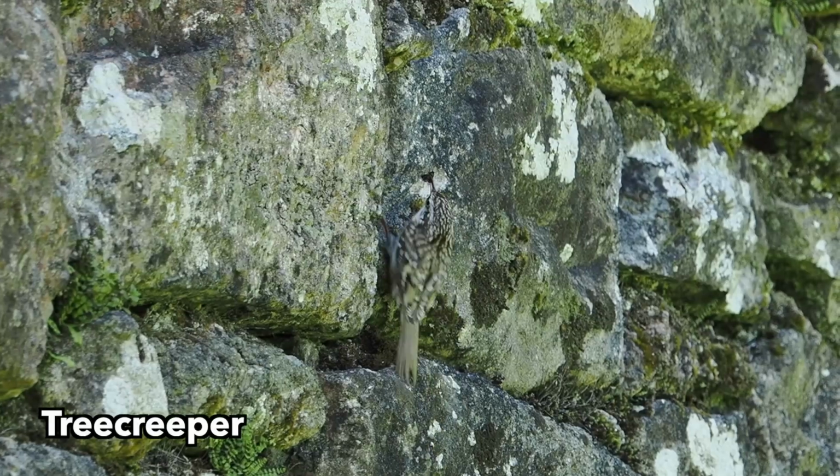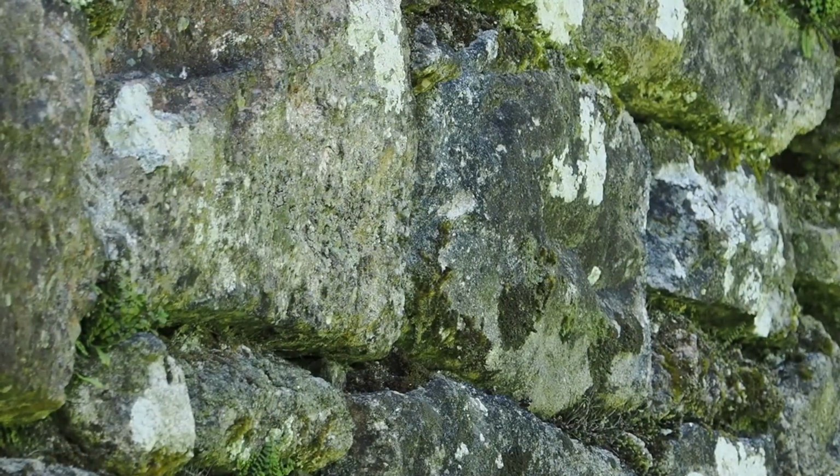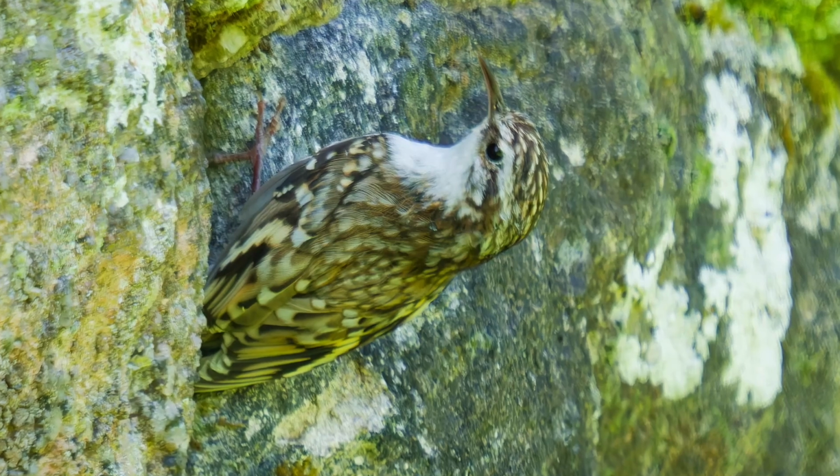While we were looking at the spotted flycatcher, I saw something out of the corner of my eye, and I shouted, "Tree creeper," even though it was going into a wall, and then discovered it was a tree creeper nesting in the wall.